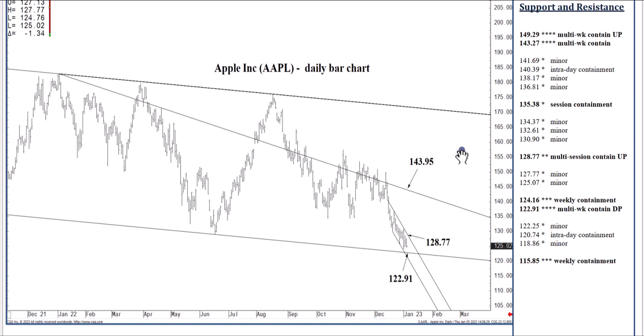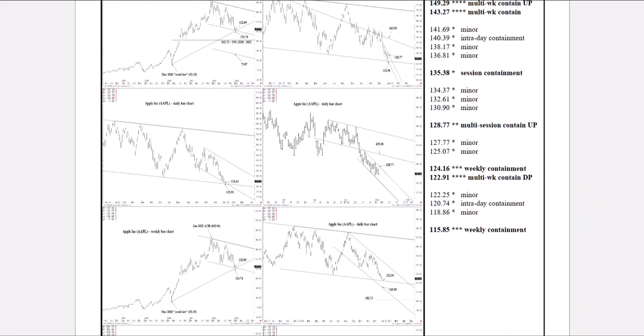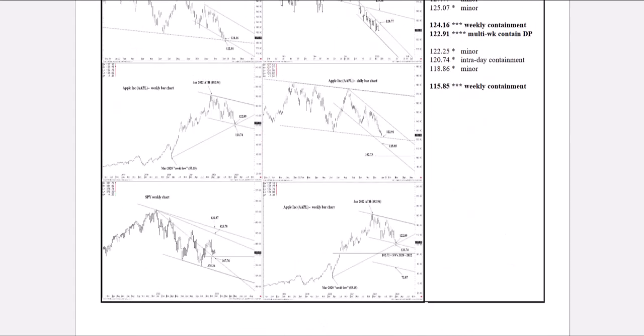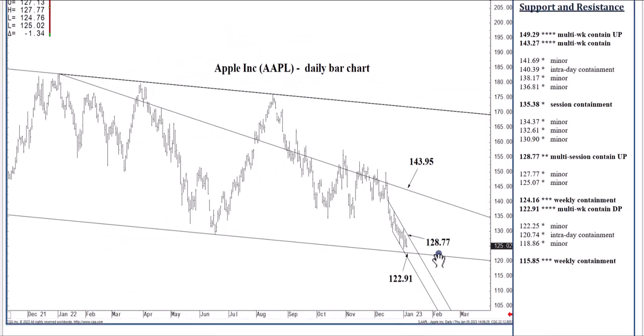143, now this is mislabeled, should be 143.27. I'm not sure why it shows a 143.95, but it's actually 143.27. And it's, once again, irrelevant. These are the things that bug me, but there's just no way we're going to test this level today anyway.